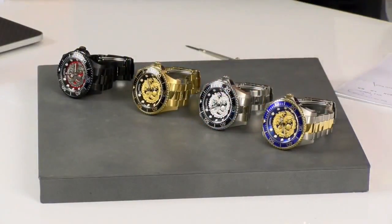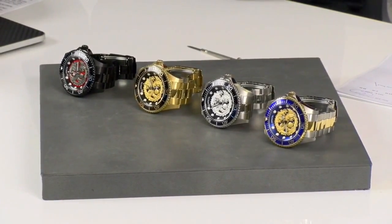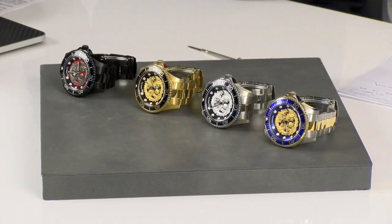All right, let's talk about the Grand Diver Dragon. This is 651-441. Four great ways to get this piece home. I have fewer than 500 available. At $139.99, it is a 47mm automatic, and it's the Grand Diver Dragon.